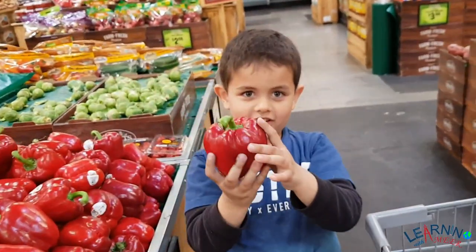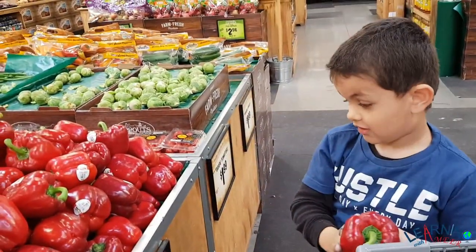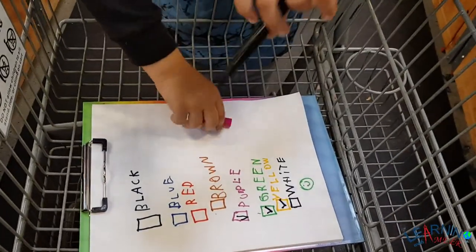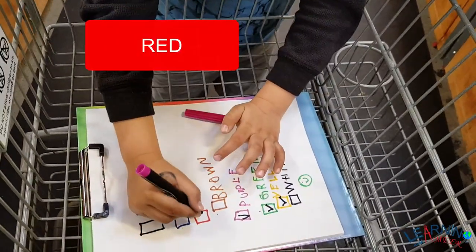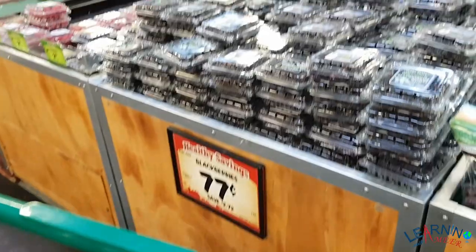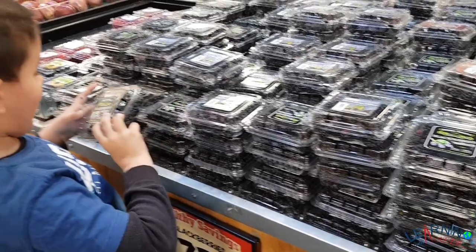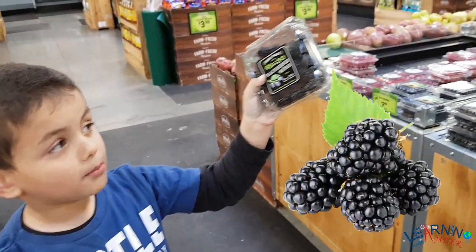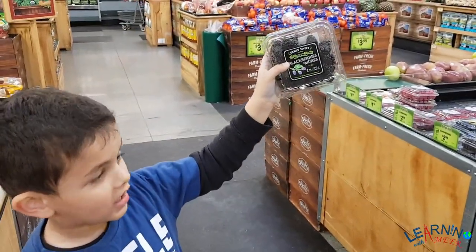What is this? Red bell peppers. Okay. Check the red color. Check. Awesome. Oh look, these are blackberries. Are we looking for black? Yeah. These are blackberries for the black color. Awesome.